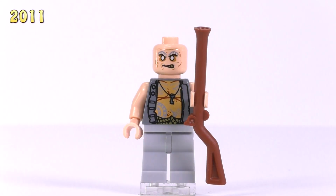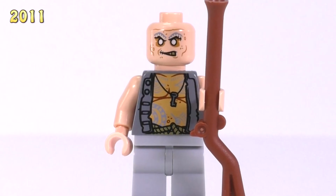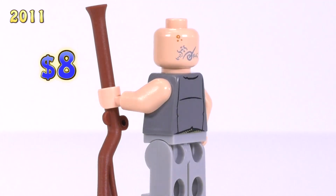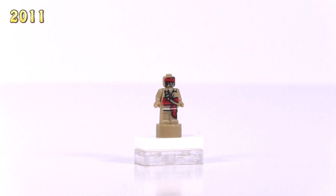Best part about this guy is the subtle tattoo details that you can see on his belly and his chest underneath the sort of vest that he's got on. He's an $8 minifig, brand new. And though this doesn't count as a minifig, we do have the Jack Sparrow Voodoo doll that was exclusive to the set as well. So here it's pretty funny.